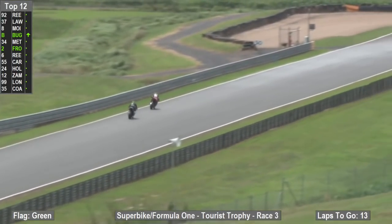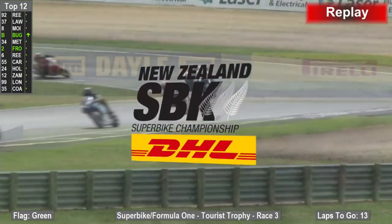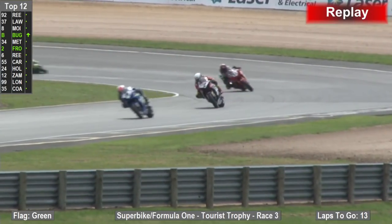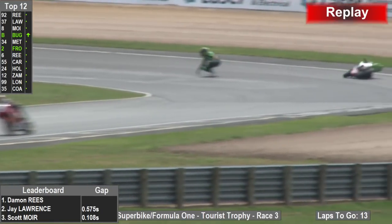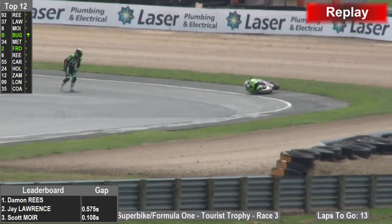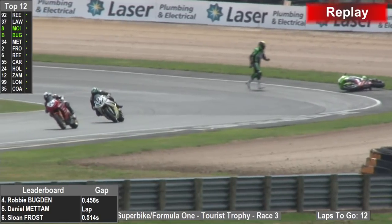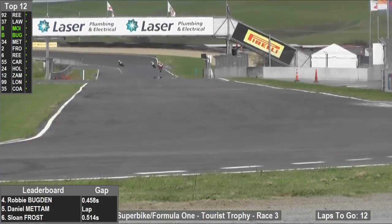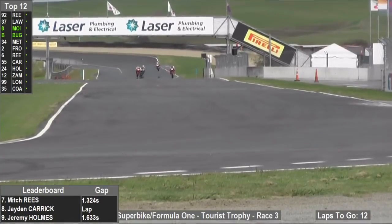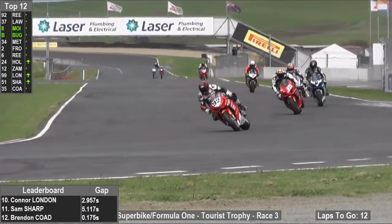Young Damon Rees, he's the current 600 New Zealand champion, raced in Australia in our off-season, had the misfortune to badly break his ankle. This is his first time ever on a superbike as he heads up the hill now. Just a little bit of a loose front end, but look, a scrap going on for 2nd and 3rd, Jay Lawrence and Scott Moore. They battled like this at Wanganui in the Suzuki Series in the second race in the Superbikes, around the circuit there, that's around 1.4 kilometres. This is 4 and vastly different, but they know each other's strengths and weaknesses.